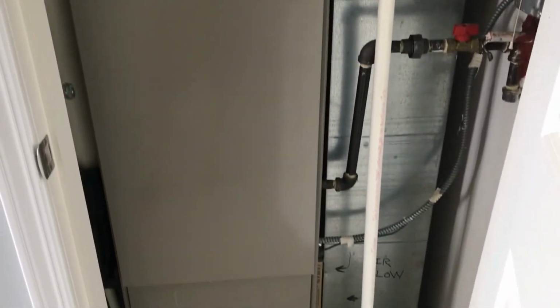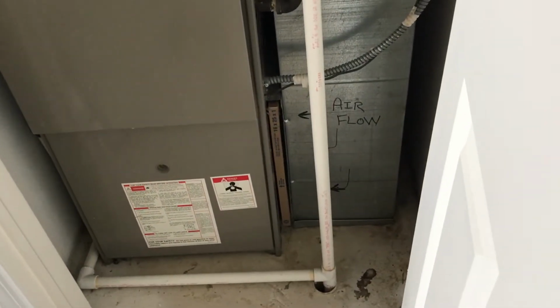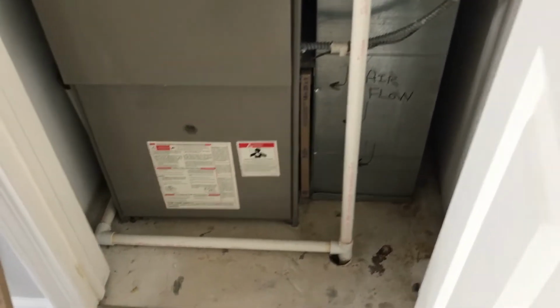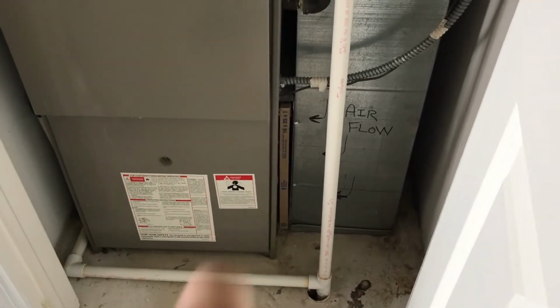That's all that was in here, so I actually put in Mr. Gutzmer had to actually tell me which way the air was blowing and match that up with the way the air filter was supposed to be going.